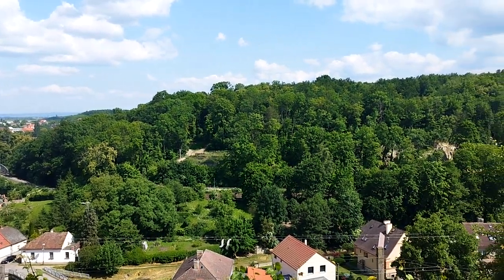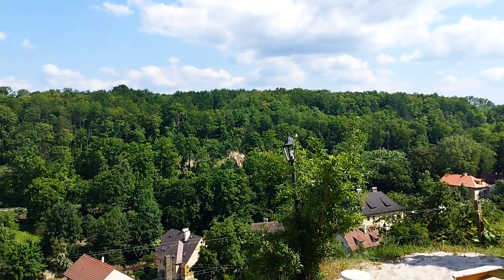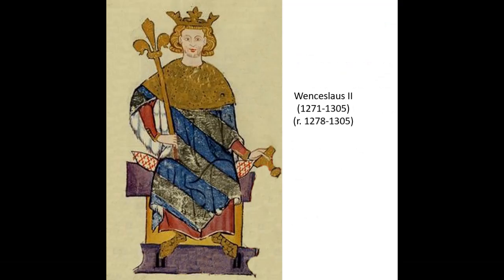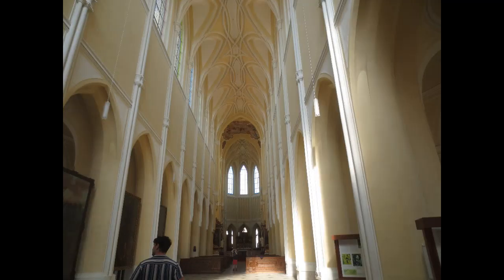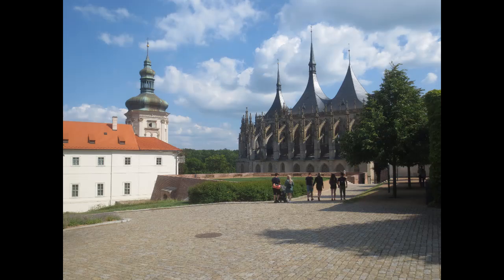In these hills lay huge mounds of silver which had been mined since the 10th century. However, it was in the 14th century that the town's economy in silver really began to boom, and it became known as Bohemia's treasury. In 1300, King Wenceslas II issued the town a new mining charter, which made it the site of the kingdom's central mint and kicked off the Golden Age. And this lasted for quite a while.